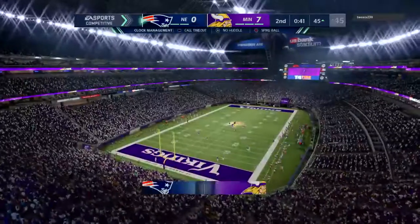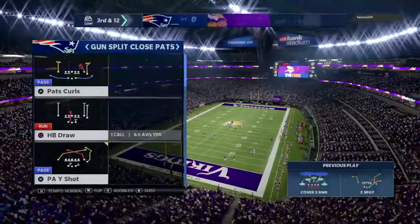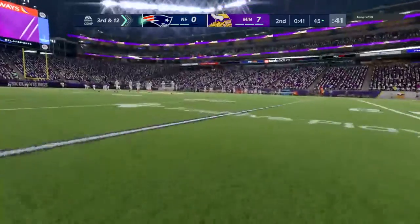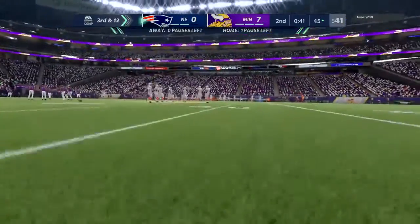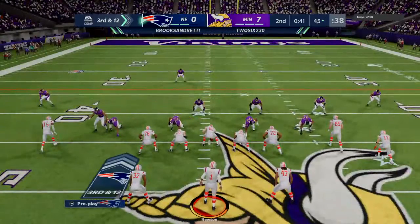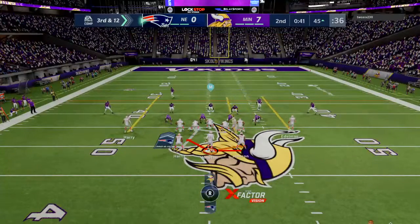And they get to Newton and take him down for the sack. Now the Patriots are going to use one of their timeouts as they'll stop it with just over 40 seconds to go in the first half. So now after the sack, Cam of the Patriots is going to look up at a 3rd and long.